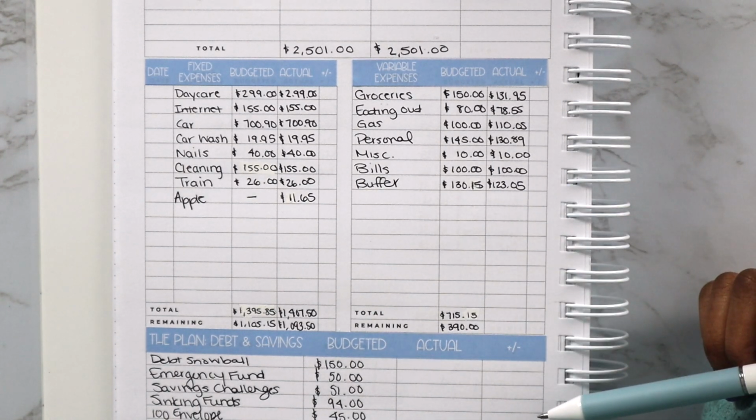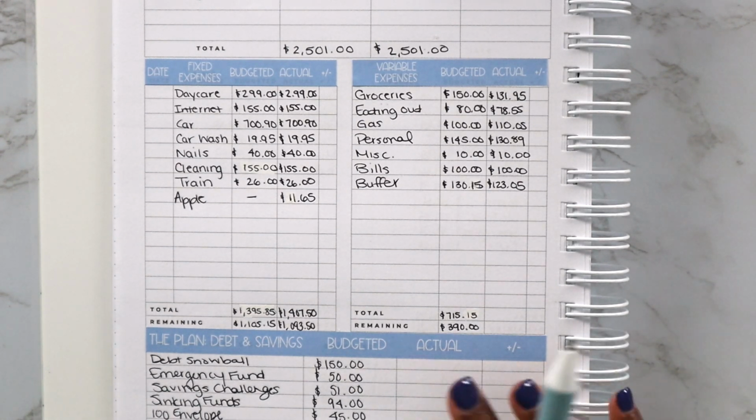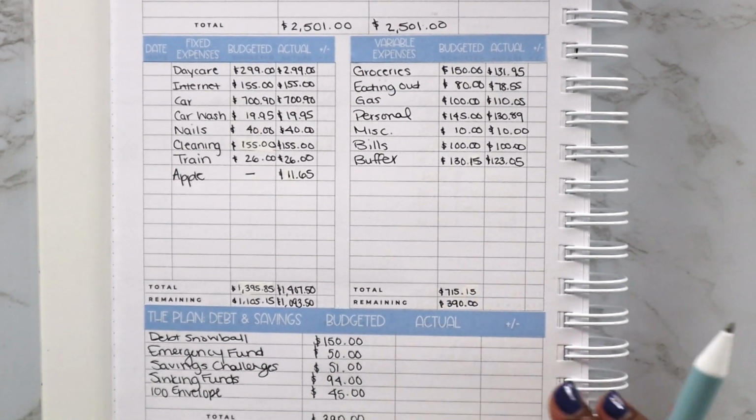Yeah, so y'all, emergency room visits are expensive. If you don't need to go to the emergency room, try not to go. Try not to go to the emergency room.